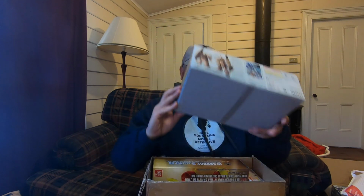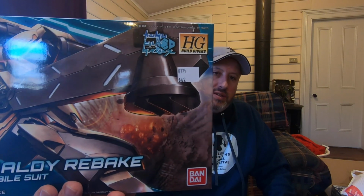The first one that I'll pull out is again another Build Fighters kit, and this is the Garibaldi Rebake. Again, pretty cool kit, and it has a retail value of $42. So that's not bad.